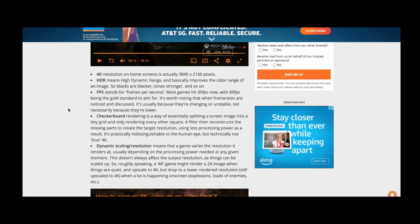Let me explain some things to y'all about gaming and console gaming as it is today. Let's talk about 4K resolution. 4K resolution on home screens is 3840 by 2160 pixels. This is native 4K resolution. Your Xbox One X is capable of this.